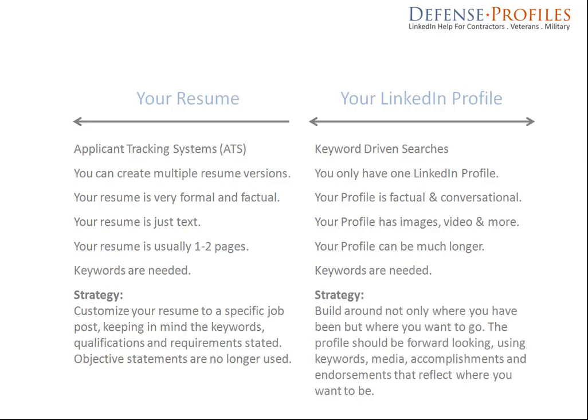The strategy around your LinkedIn profile, however, is you can build not only on what you've been, but where you want to go. So you can make your profile forward-looking. You can use keywords and media and strategically choose people to help you with accomplishments and endorsements that show where you want to be.